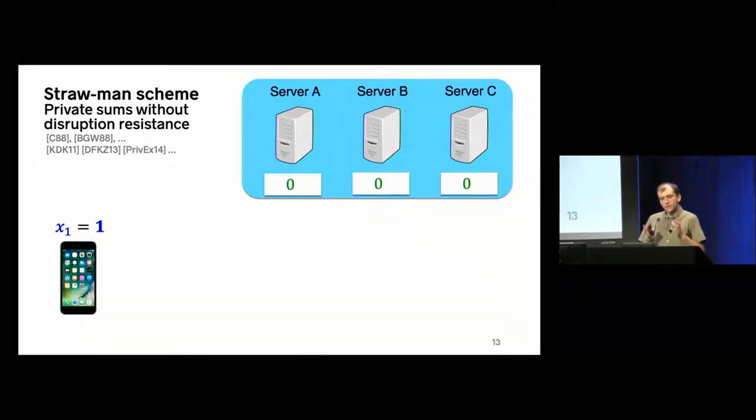So to explain how the system works, I want to introduce a straw man scheme that gets us part of the way there, but doesn't protect against malicious clients. And then I'll explain how we patch up the system to get to the thing that we've really built. So think of there now as being three telemetry servers. There could be any number more than two.